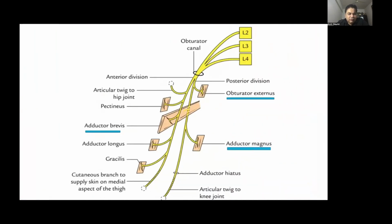Now, the obturator nerve also has an anterior and a posterior division. The anterior division comes down and helps on the medial side, while the posterior division travels, supplying the obturator externus and the adductor magnus, coming through the adductor hiatus with articular twigs to the knee joint. So if we want to block and help with TKR, it's the posterior division.